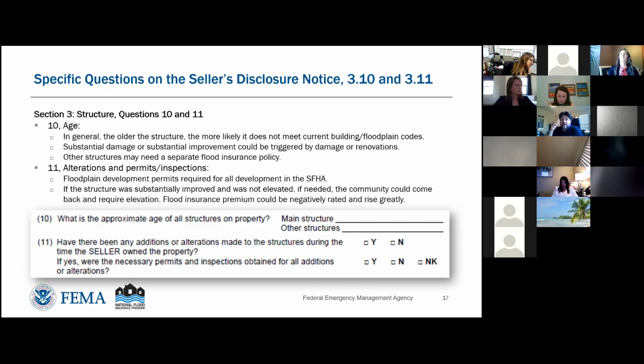That means full risk rate right off the bat for flood insurance. It could be very, very expensive. And question number 11, alterations and permits and inspections.